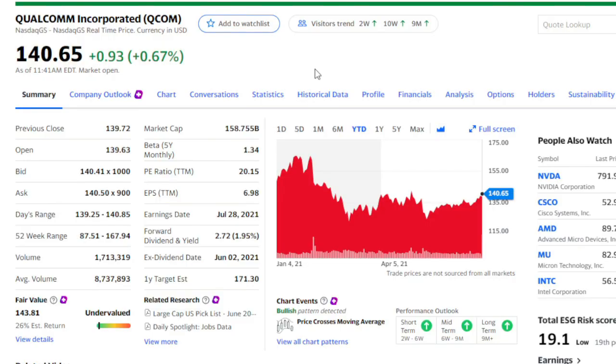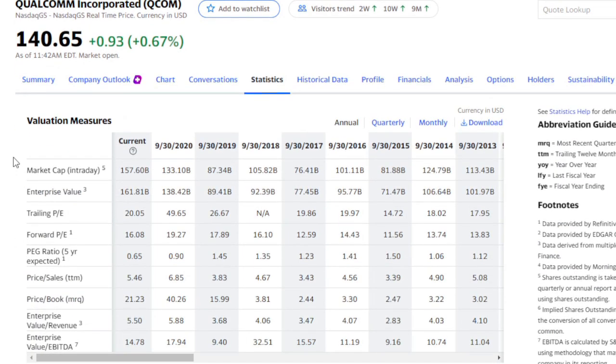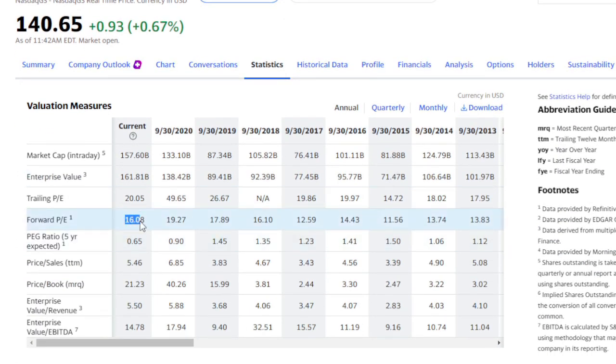All right, next stock on the board here is Qualcomm, the maker of audio technology for mobile phones and other wireless devices. Year-to-date chart looks like you peaked out at about 164 in January, and you've had some ups and downs, and today you're sitting at 140.67. Current trailing PE ratio of 2015. EPS of $7.